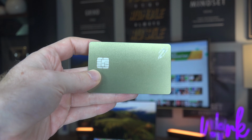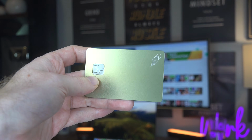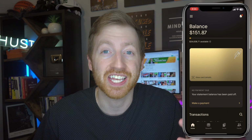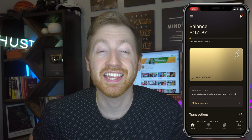So the card itself doesn't have any numbers on it, whether it's the front or back. So this is great if you happen to lose it or it gets stolen. But you might be asking yourself, well, how do you see the numbers, especially if you want to make a purchase online? So that's why you have the app, which we'll talk about in more detail in the next section.